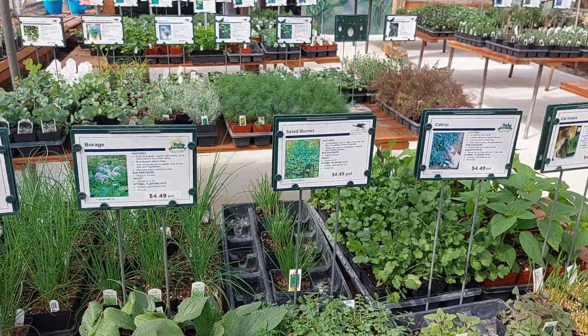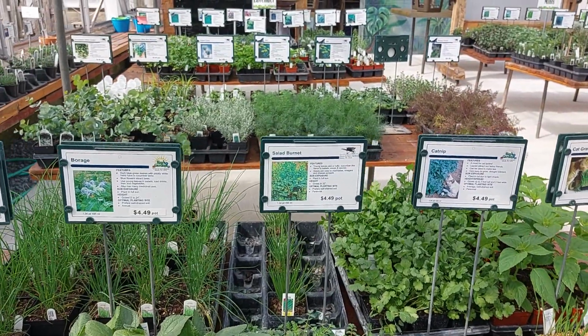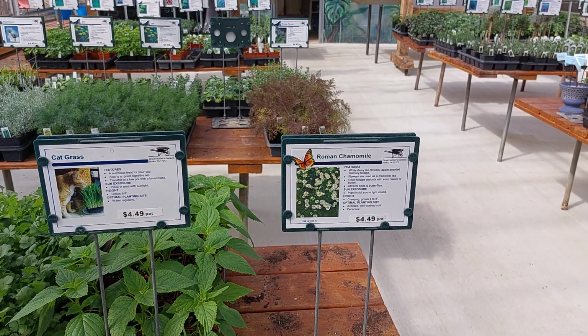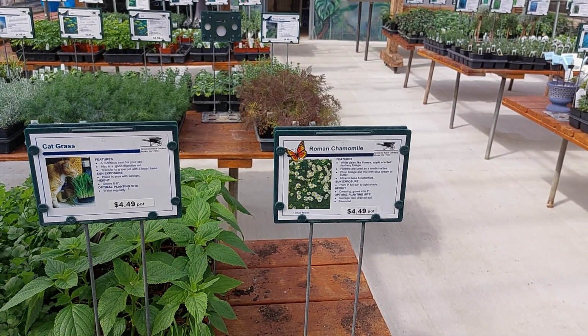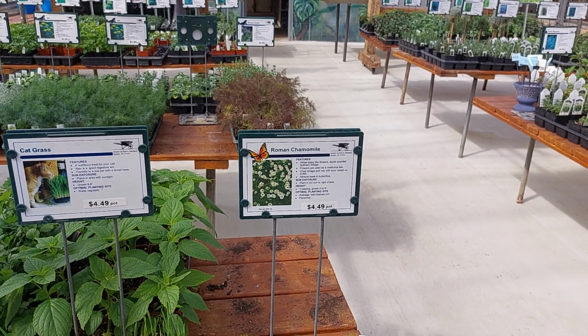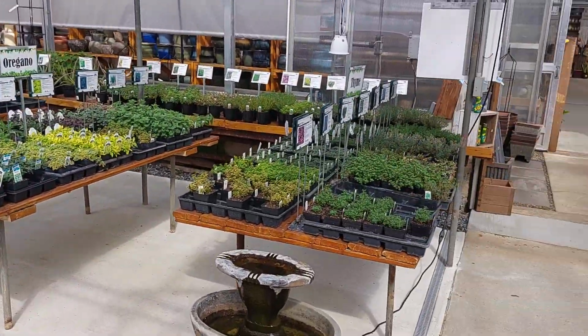The salad burnet, you don't see that very many places. You really don't. The other thing you don't see too many places is the Roman chamomile. Roman chamomile is the perennial version. The other chamomile is an annual. They're both chamomile, they're both great, but I like perennials.